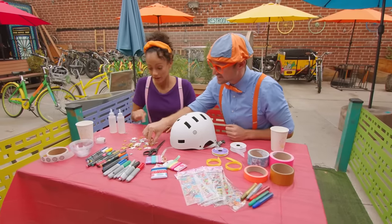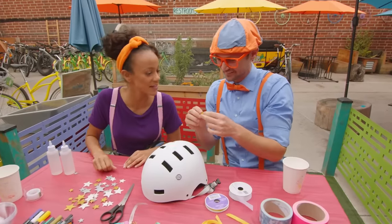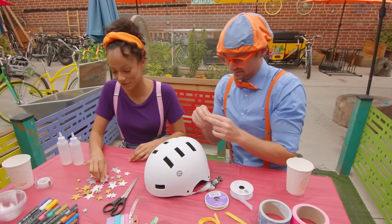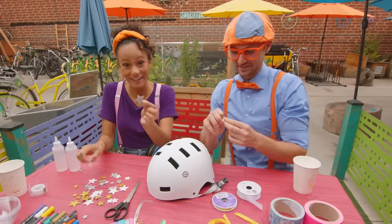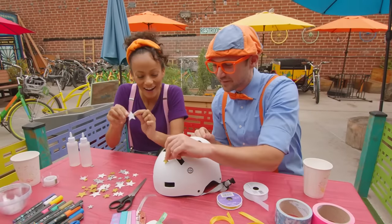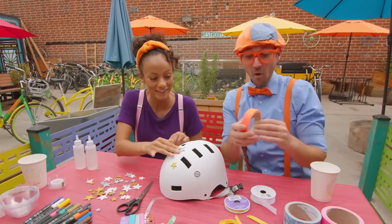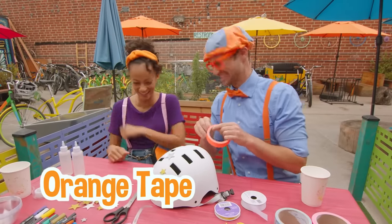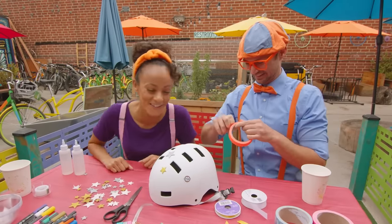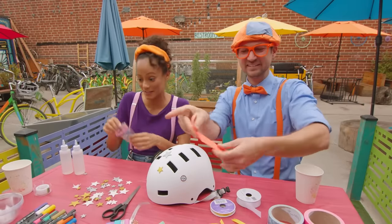Looks like we have some stickers. Ooh, look. A little star. Which one is that, gold? Gold. Ooh, we have silver too. Peel off that. There we go. It's a little tricky to peel it off. How about right there? Nice. I'm going to put one here. Ooh, orange tape. One of my two favorite colors. I knew you were going to pick the orange tape. And these are really cool stickers.